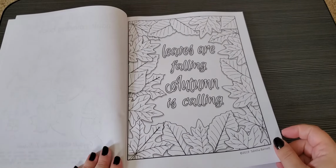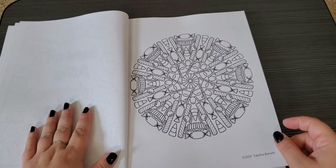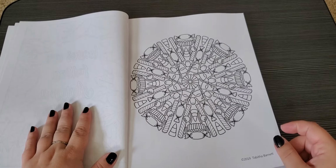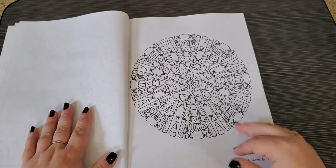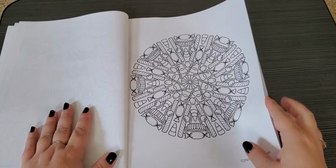So this is what the inside of the book looks like. As you can see, I haven't broken the binding out all the way, so your image doesn't really go into the binding. Also, you get a nice border around your pictures. So they have some scenes with wording. This is what the mandalas look like. Super cute. More of an imaged mandala, a themed mandala, than just an abstract-y feel.